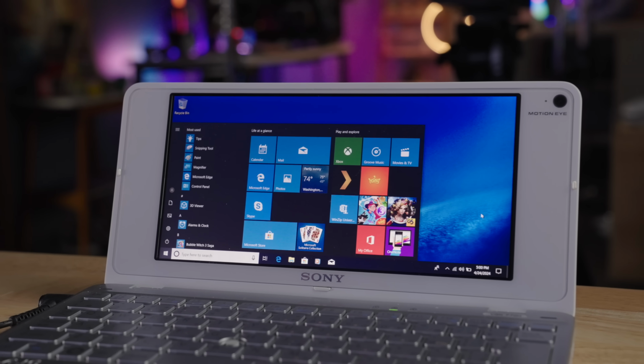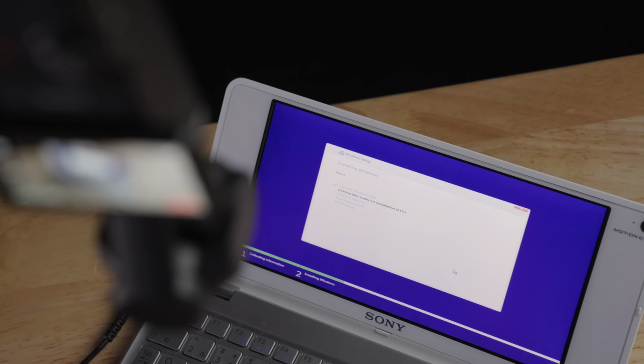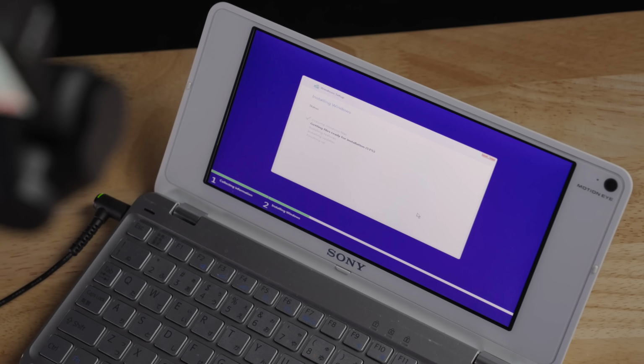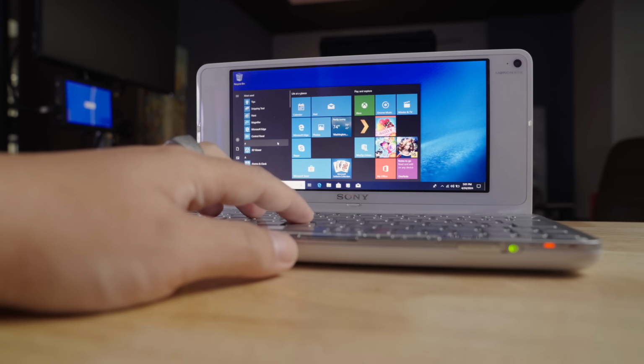All right, I spent some time using the VAIO P, and my experience has been, let's just say, interesting. First of all, I ended up bypassing the original Windows 10 install on here in favor of running this custom, lightweight, and portable version called Tiny 10, which gets rid of a lot of the bloat that causes normal Windows 10 to chug on these machines.